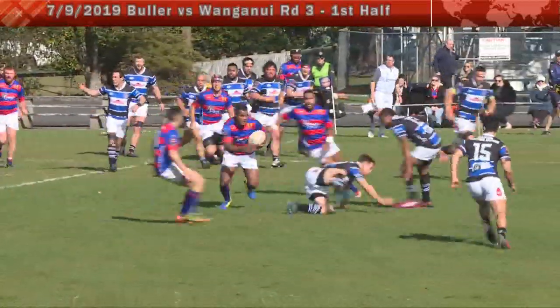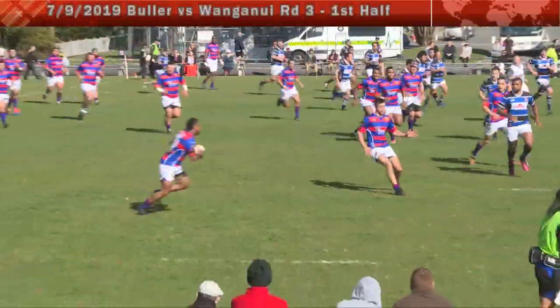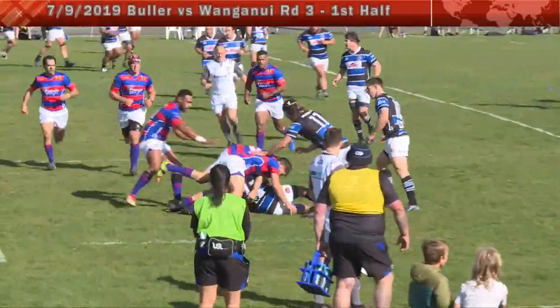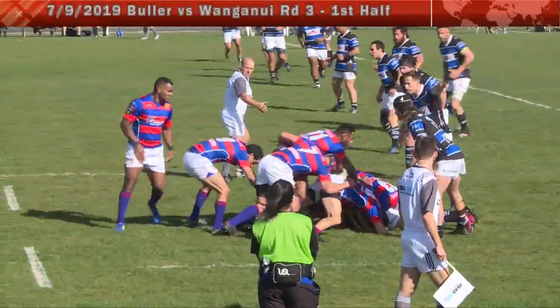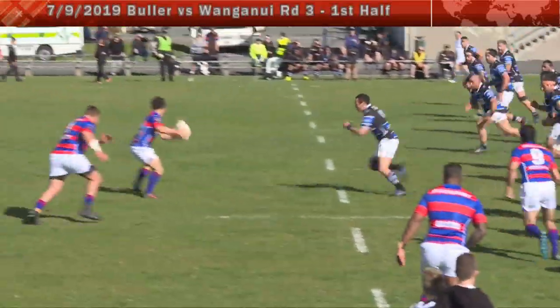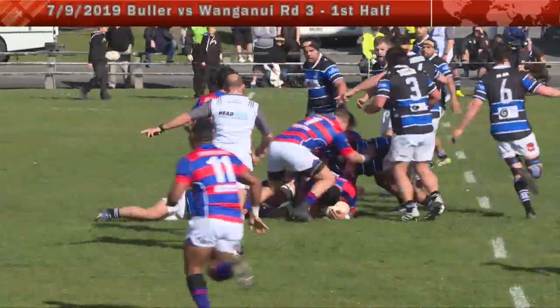Oh, picked up there by Ravudra. Ravudra, Buller's got it, gives it up there to Samuel. Samuel fires a long pass to Kalikabeki out here on this right-hand side. Goes 5-6 metres inside Buller's half. Good covering tackle there from Wanganui. Stevens reaching in. Gives it out there to Lash. Fires it straight up there to Leper out in the middle there. And around his ankles goes Jamie Hughes.